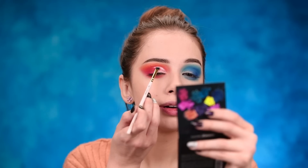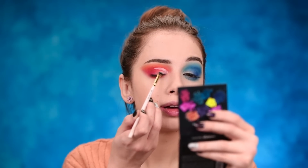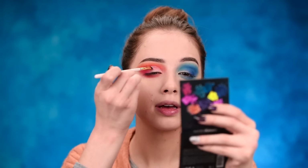So let's cut that crease. I want to try to do something that I've never done before. It's very risky, but I want to try to cut my crease with a liquid highlighter. I know, unusual, but hey, I'm gonna get this iconic illuminator in the shade, what is the shade? Shine. Oh, I love it. Nice.